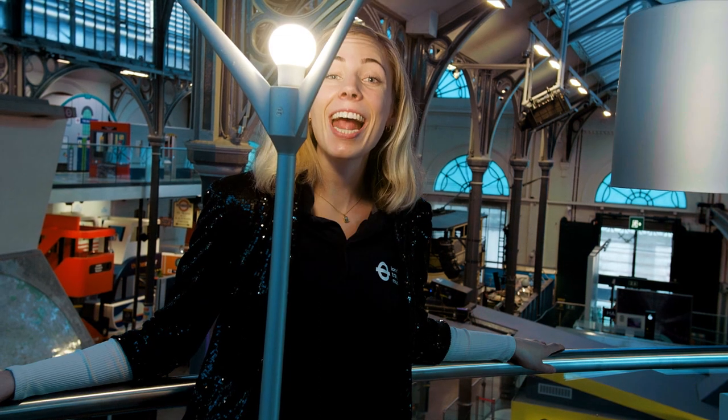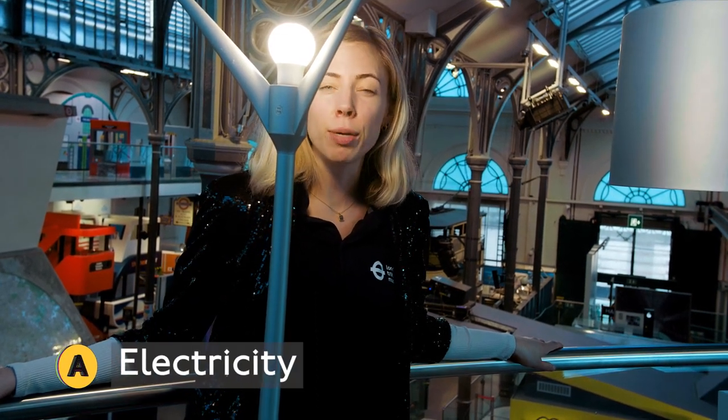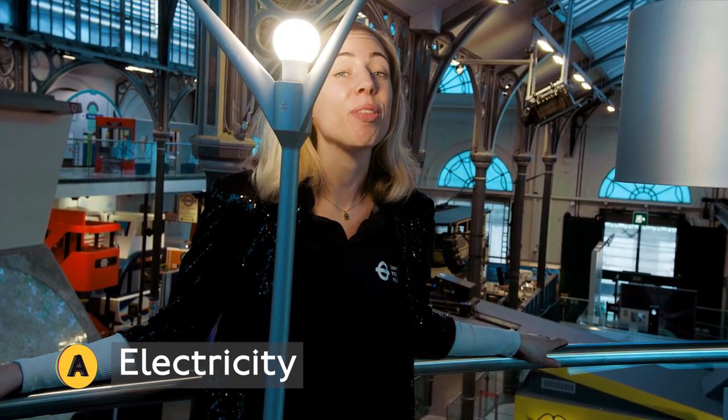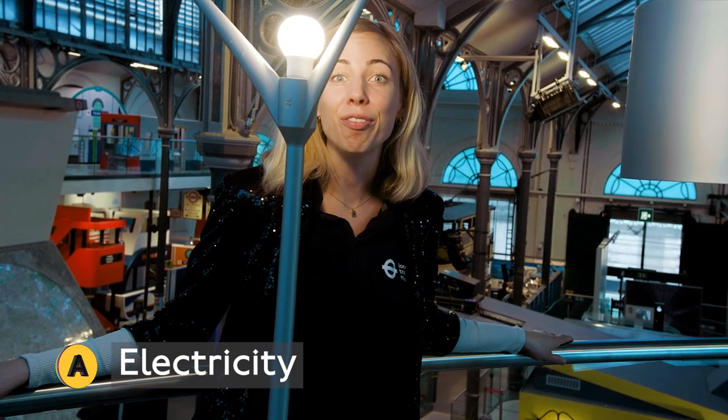And the answer is A, electricity. The new buses will be powered by electricity, which is a much greener form of energy. And in fact, you may have been on one of them already. There are over 400 in London and more are coming in every year.